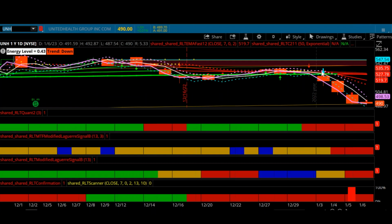UNH, we could see the institutions were selling right here. See the red and yellow, that's bearish. And we had a breakdown right here. You see the pop out of the box symbol to the downside. The stock is breaking down off of there with a pop signal to the downside. And it's a nice little move to the downside. We had a nice profit in the UNH short.